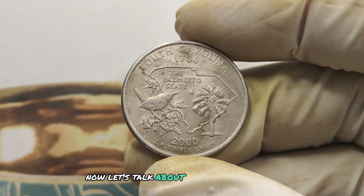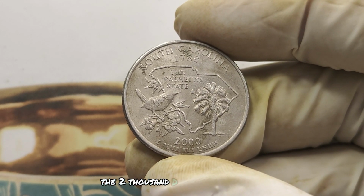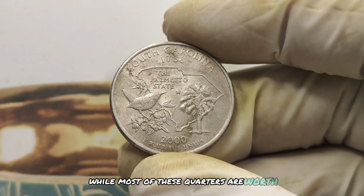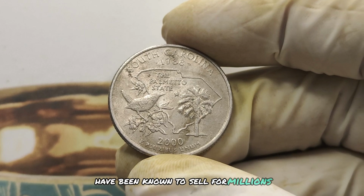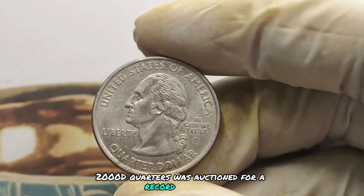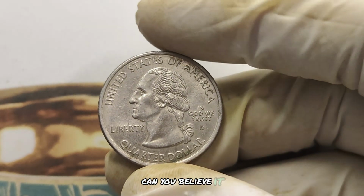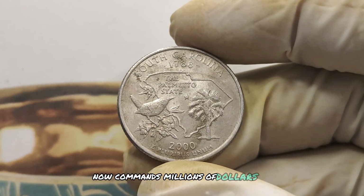Now, let's talk about how much this coin is worth. Due to its unique minting error, the 2000D Delaware quarter has become one of the rarest and most valuable coins in the 50-state quarter series. While most of these quarters are worth their face value of 25 cents, those with the error have been known to sell for millions. In fact, one of these rare 2000D quarters was auctioned for a record-breaking $1.4 million. This makes it one of the most expensive modern quarters ever sold. Can you believe it? A coin that started as a simple 25-cent piece now commands millions of dollars at auction.